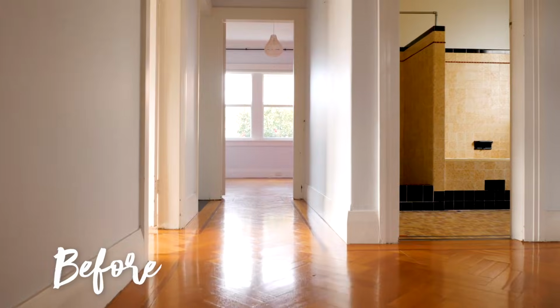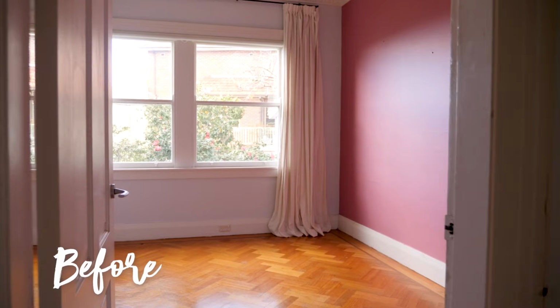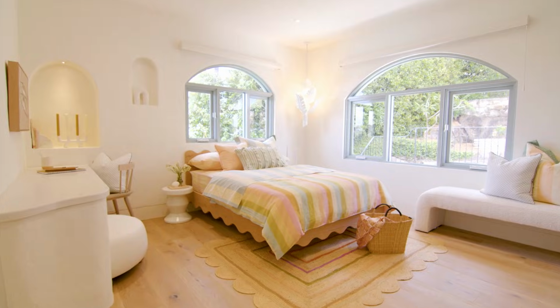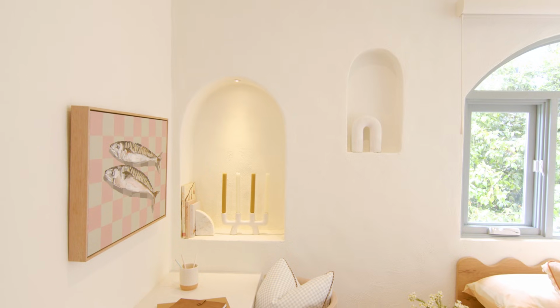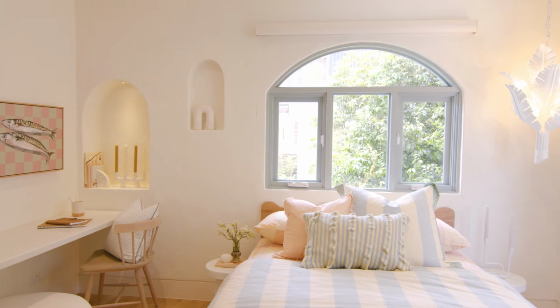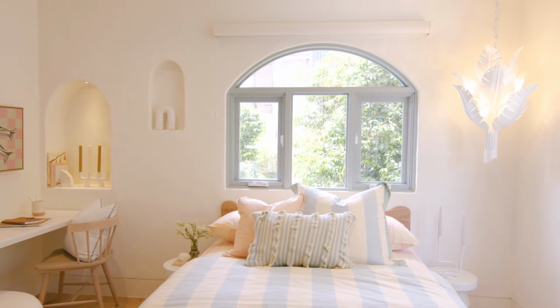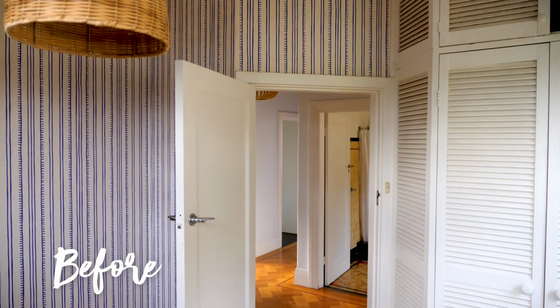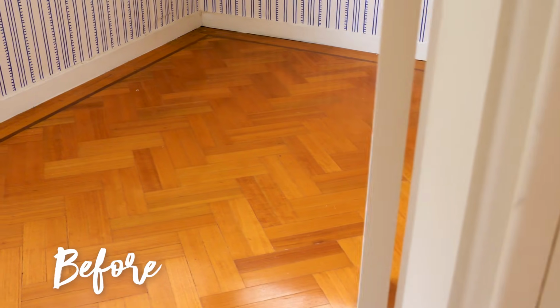So the girls' bedrooms before were on the same level that they're on now, so the top level, which makes a lot of sense, but they were very different to what they are now. They're spectacular, let's be honest. So different. I think there's the one that had the striped wallpaper, and it was such a symptom of multiple renovations, not a whole home plan.